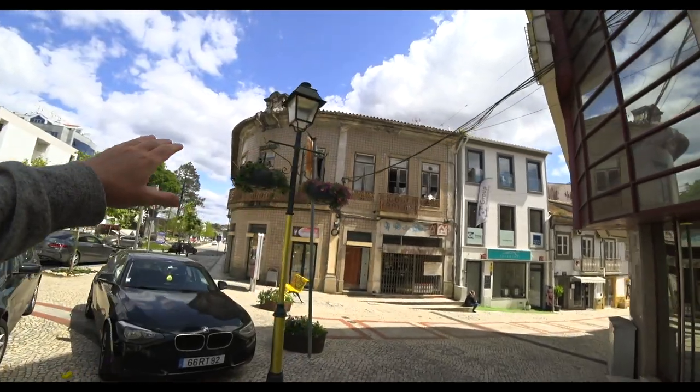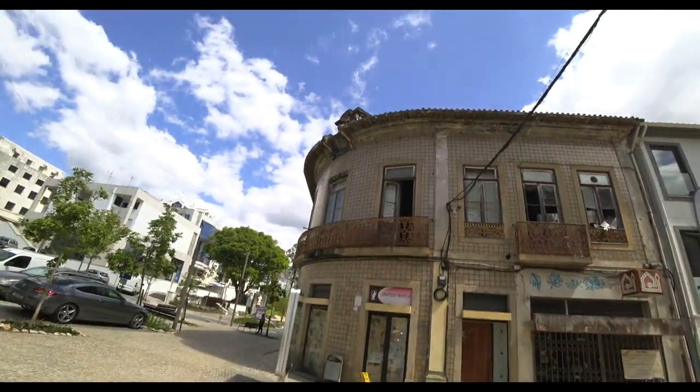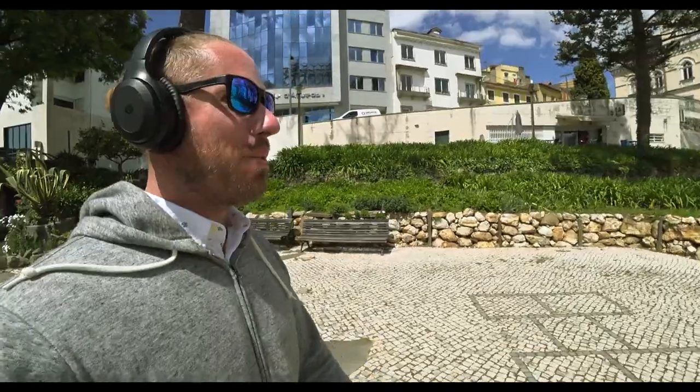This building, of course, is my favorite, with the rusted metal and the old tiles and the cool things up top. Well, it's not as touristy as I thought. There's not tourists everywhere. It just looks really nice. So maybe I will love this town.